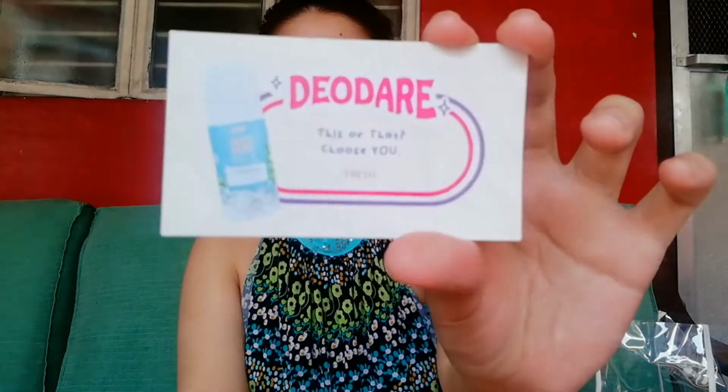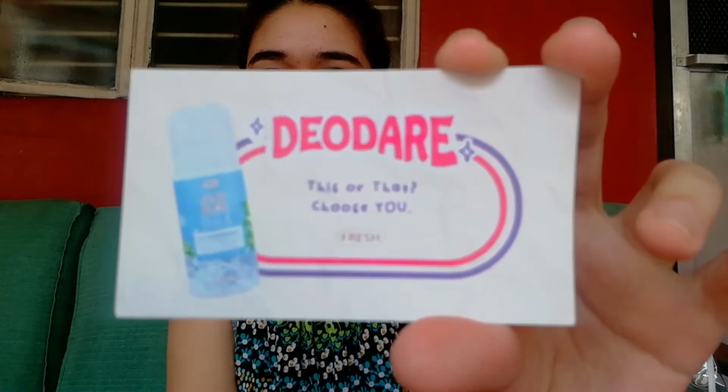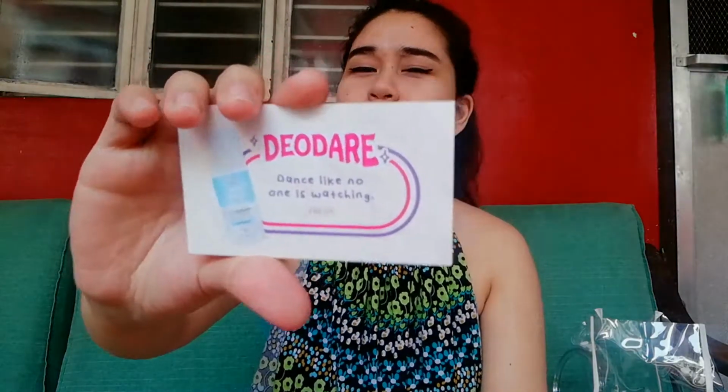And because of that, I'll show you the DARE, because challenge accepted. I have DARE cards to present to you. Each card has a different task. For example, this one, Jeju Aloe Ice, says this or that. Choose you. This or that. So Jeju Aloe Ice is this or that. Choose you.